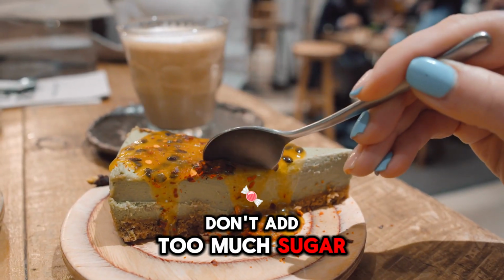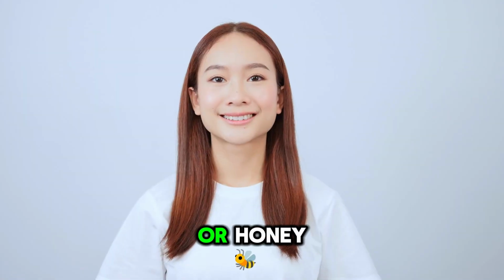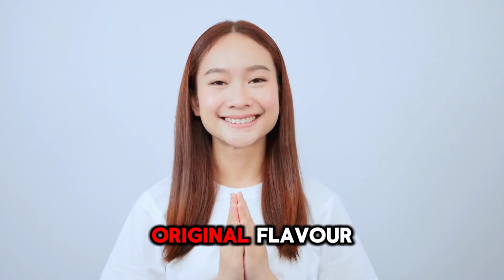Don't add too much sugar. Sugar can reduce the effectiveness of antioxidants. Opt for maple syrup or honey, or stick to the original flavor.